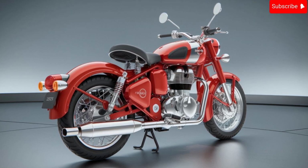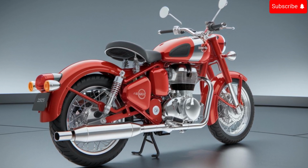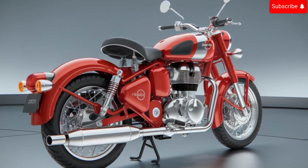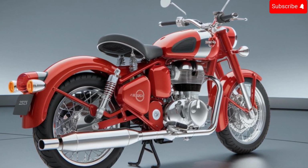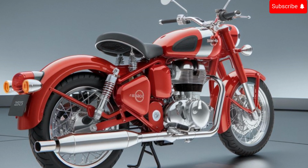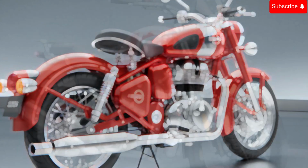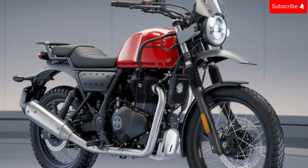First off, the most noticeable change is the new 450cc engine. The old Himalayan had a 411cc engine, but now with the updated power plant, the 450 Himalayan is packing more power, more torque, and better performance. The new engine is more refined, giving the bike a smoother ride even at high speeds, and it's also designed to handle the toughest terrains with ease.